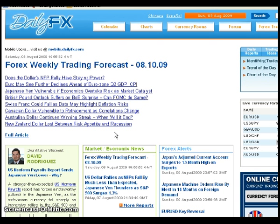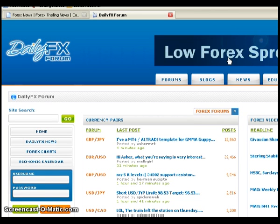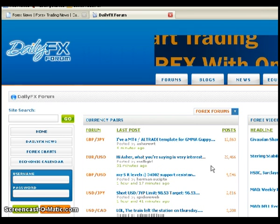This is DailyFX.com, and this is usually how I navigate my way towards the forums. It really depends on each individual how they access the forums, but this is how I do it. I go to DailyFX.com, click on the forum on top, and this brings you to the DailyFX forum homepage, which highlights the most recent posts with the subject. If you see anything that you're interested in, you can go ahead and click.